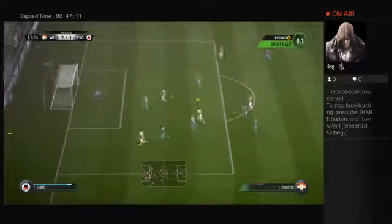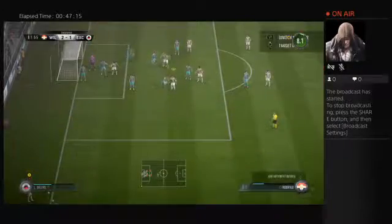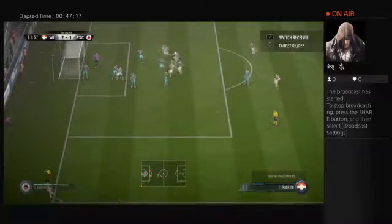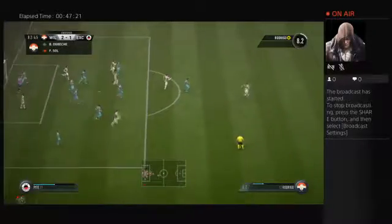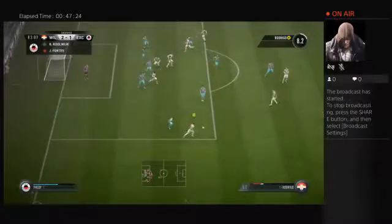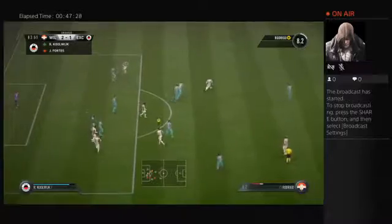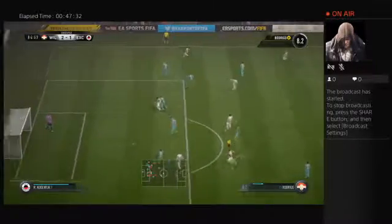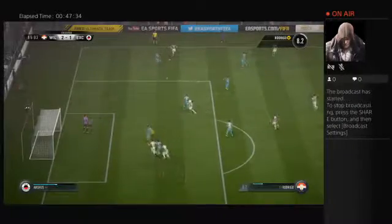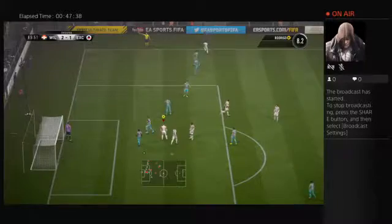And shots on here. Oh, great work by the keeper. It will be a corner. He has got a chance to get the cross in. That's great defending there, stopping that attack.